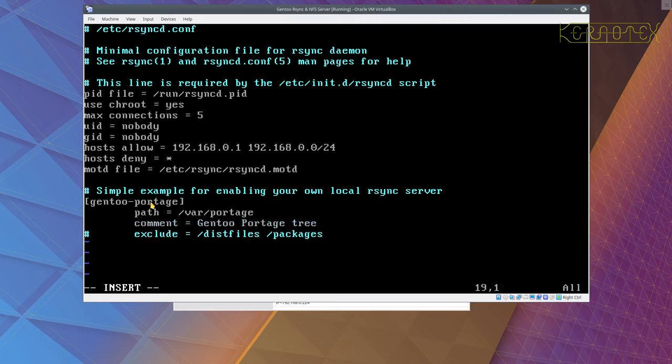Then the comment, well, quite self-explanatory. It's just a comment that's associated with this module name. And lastly, the exclude line, it says within that path, exclude the distfiles directory, because we don't want to sync up the source files. If we did that, we'd likely lose what we've downloaded, because they're unlikely to be in the tree. Everybody's source distfiles would be different, so that wouldn't work at all. And then there's this other packages directory that we don't need as well, so we'll leave that as it is.